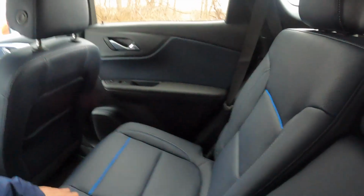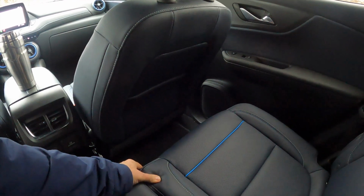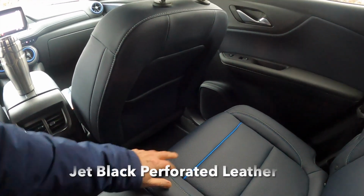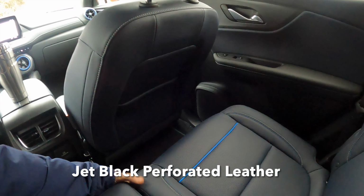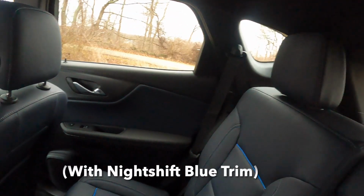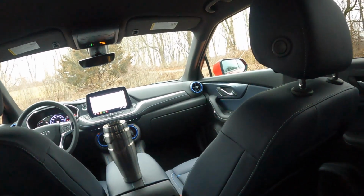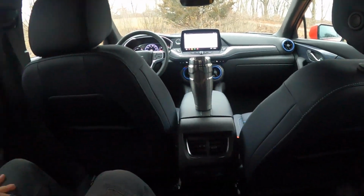And this, I still don't know for sure what this is. By the way, it feels like leather, it looks like leather. I think it's leather, and then you also have a fabric insert along the sides. But regardless, it's very, very comfortable. And supposedly, but I don't see, oh, there it is. Yeah, absolutely. The outboard seating positions, which are the ones that are going to be in use 90% of the time. Look here, heated.